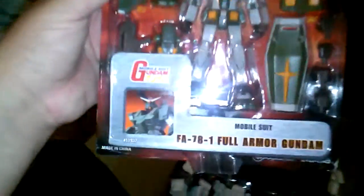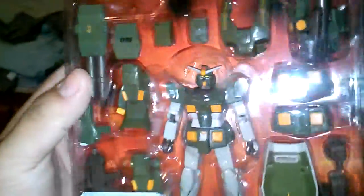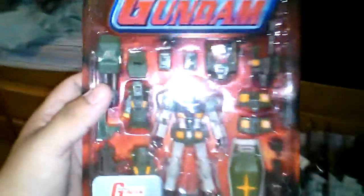So we'll start from this side. Let's see what I got. Woo! So here we have an FA-78 Full Armor Gundam. Whoa there, brand new in box. Yeah, this is also from Pikayao's Toy Chest.